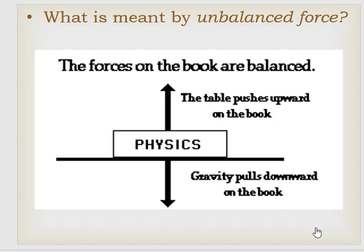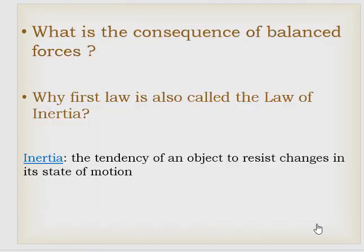A physics book is placed on top of a table. The situation shows forces that balance each other. The table pushes upward on the book, and the force of gravity pulls downward on the book. If forces on an object are equal and opposite, they are said to be balanced, and the object experiences no change in motion. If they are not equal and opposite, then the forces are unbalanced, and the motion of the object changes. So what is the consequence of balanced forces?